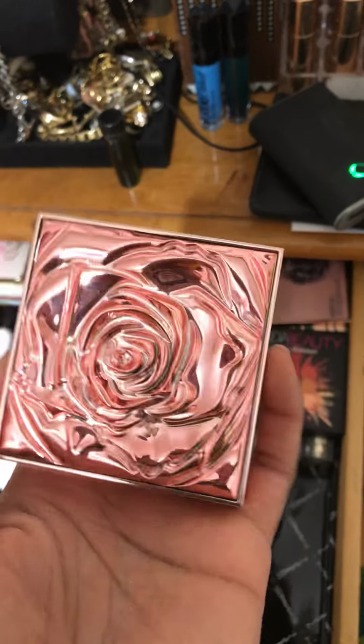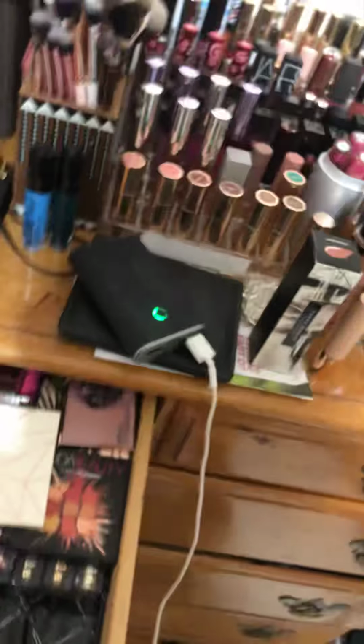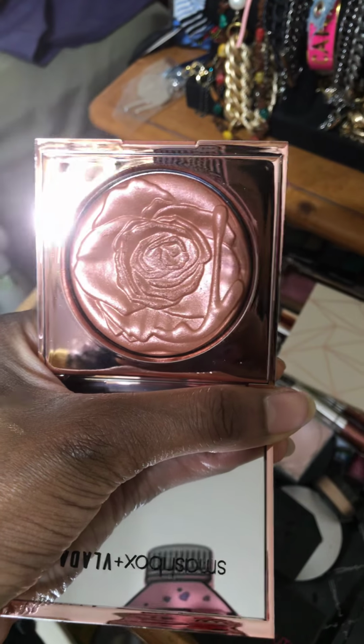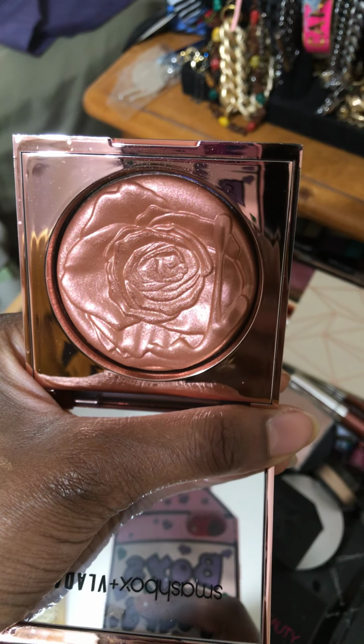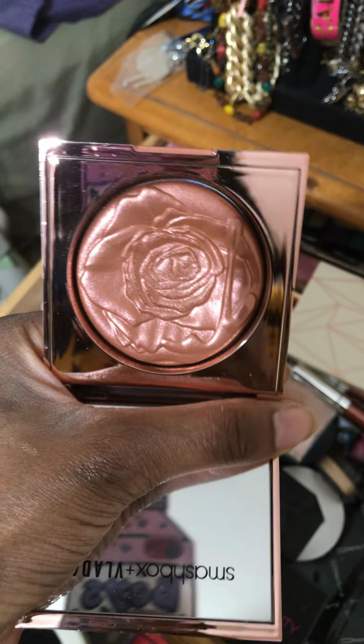Then I have this Vlada, what is it? Rose Mantic, the rose gold one. Yes, yes, 1,000 times yes. Like, look at this. It is so beautiful. And then when you put it on, it has a nice subtle glow to it, if you will, and it's just gorgeous. And I'm just like, yes, yes, yes. So I'm keeping this one.